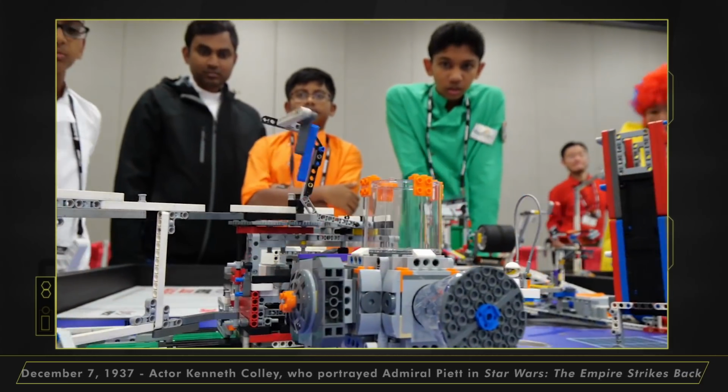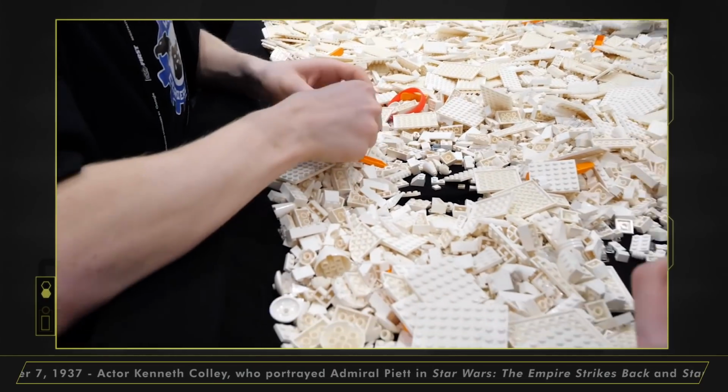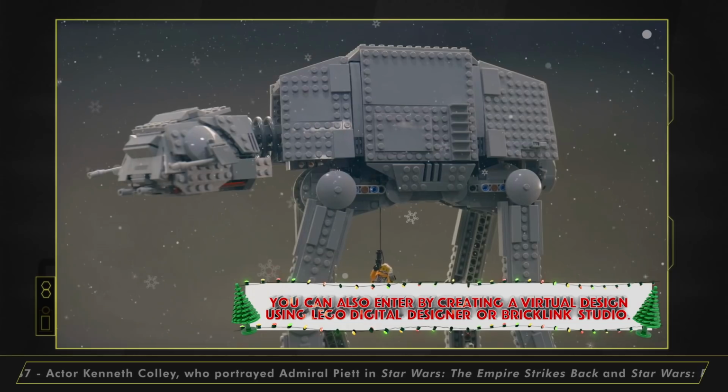Speaking of the LEGO Star Wars Holiday Special, our calendar might say that Life Day is over, but oh buddy, the Life Day celebration continues thanks to Star Wars, Force for Change, First Robotics, and the LEGO Group. If you or someone you know is a fan aged 13 and up, it's time to reimagine your LEGO bricks into Star Wars holiday-inspired builds.